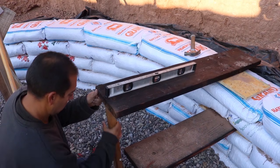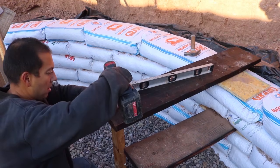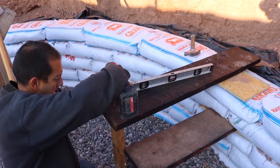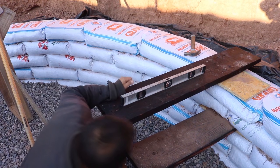Now, just putting a 2x4 down here temporarily to support the end here. It's definitely not going to be a permanent solution to supporting the stair, just temporary.